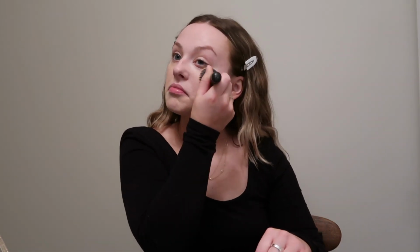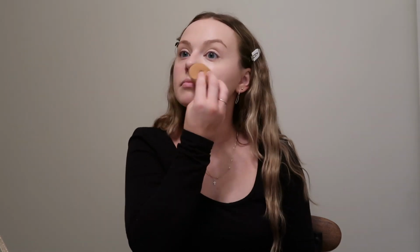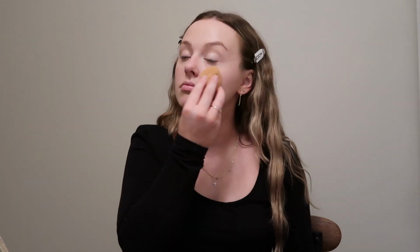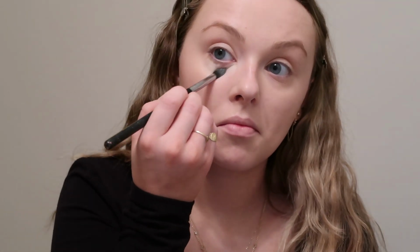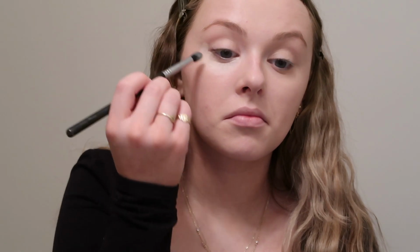For a natural foundation application, I don't use that much product. I always start with the center of the face. I apply the most of my foundation on the center of the face, and then I start moving it outwards. You can also come with a disposable sponge afterwards and tap it in to make sure that the product is really pressed into the skin. If you need more coverage, you can do this in a bunch of layers. The more you blend the colors together, the more natural they look. It's all about the blending of colors. It's like you're painting on a canvas. Look up.